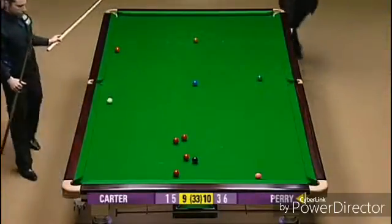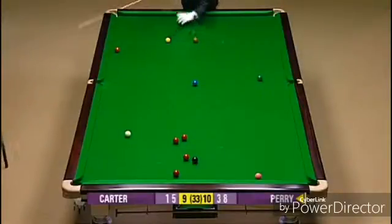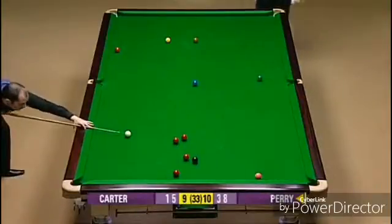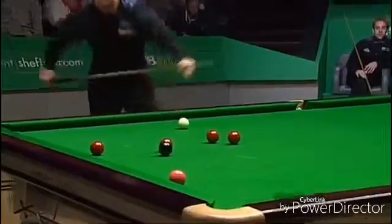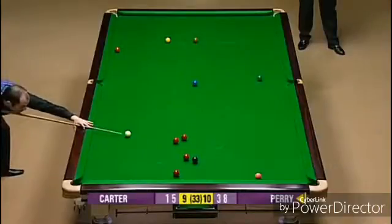Well, Terry Griffiths has been here enough times himself, so he will tell him to forget about what's just happened to get the 4 frames. You're only 2 behind, and start from now. But he's not quite 2 behind just yet.